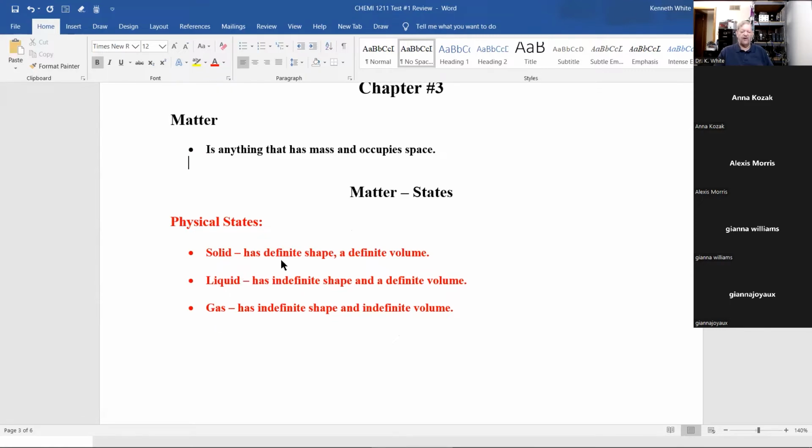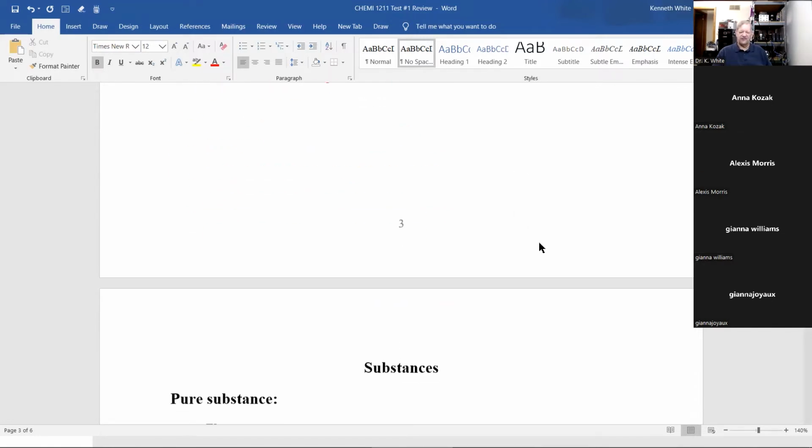And you should know solid has definite shape and definite volume. Liquid has indefinite shape and definite volume. And finally, gas has indefinite shape and indefinite volume. You should know this. That's why it's in red. You should really know this.